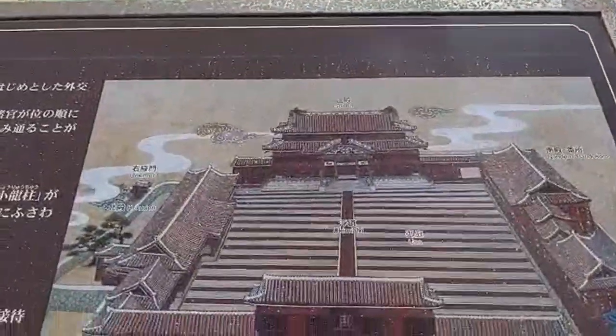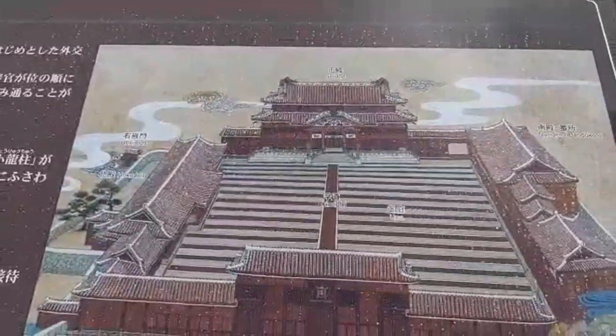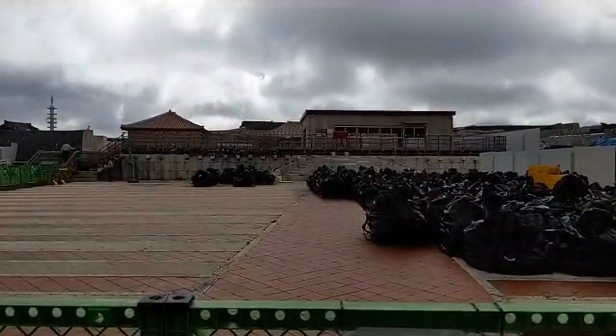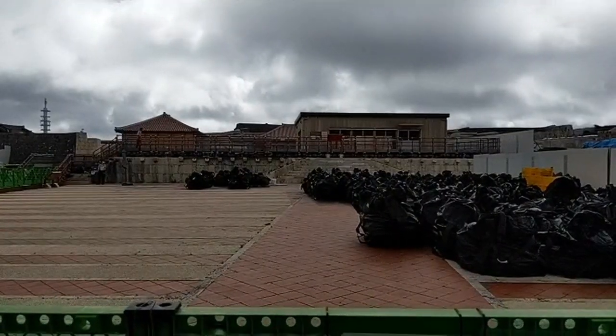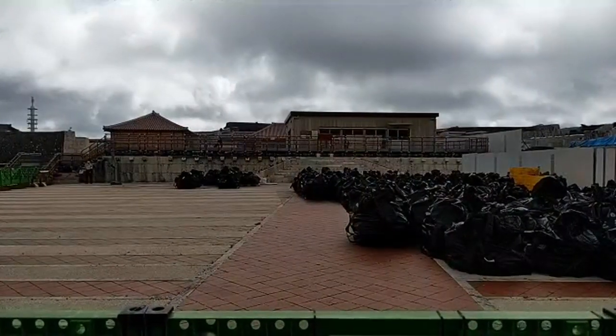So this is what it did look like before, as many of you know, and there's been lots of karate pictures taken here, and it's quite sad really what we're left with. So when we came here three months ago, when we did our tour and then what went into our reconstruction video, the site was a little different.